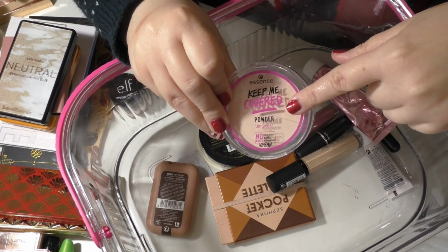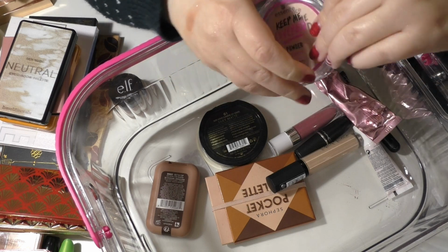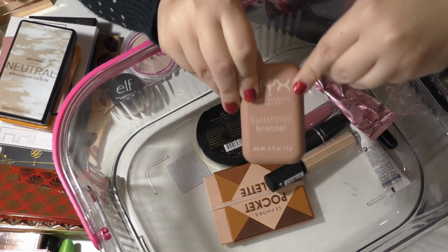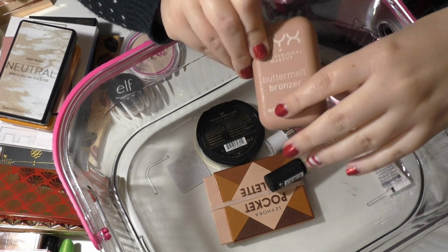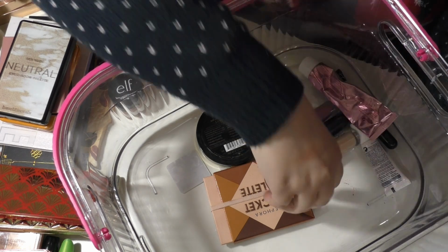I'm passing on the Essence Keep Me Covered powder. I just have so many pressed powders, and this is not one of my favorites, so I'm gonna let it go. Then the NYX Buttermelt Bronzer is not the right shade for me. It is too red, and I did not think it looked very good. So this one I'm gonna pass on.